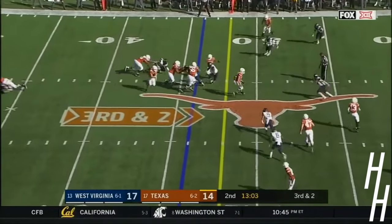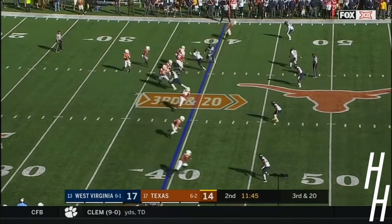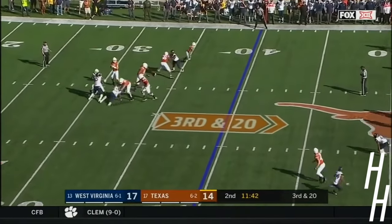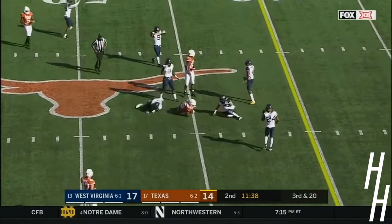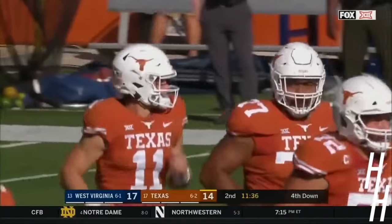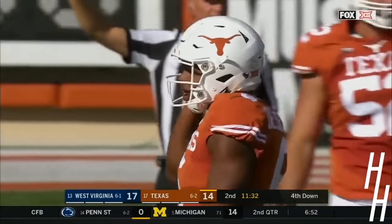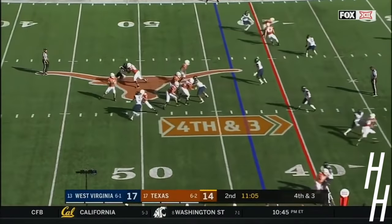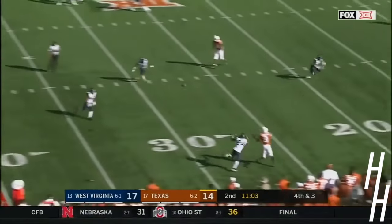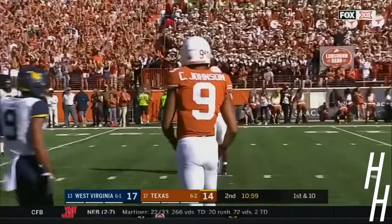Ellinger to throw it. No, he decides to run and picks up the first down. Ellinger delivers. Caught, Duvernay. Ran a great route, Devin Duvernay, on 3rd and 20. Picked up about 17. Ellinger. Fires. Ellinger. And it's caught by Collin Johnson.